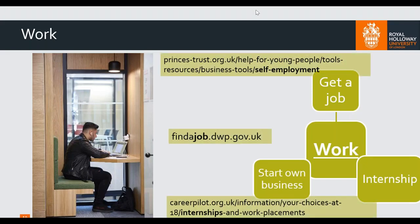Now I'm going to show you this for each of the 9 options. You can see there in bold which of these options the websites in front of you relate to. The first one is from the Prince's Trust, and that's all about self-employment, so starting your own business. There's a Find a Job website there, and then the last one is about internships. And again, if you would like this PowerPoint at the end of the session, please let me know, and then you can just copy and paste those links and have a look for yourself.